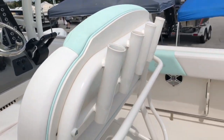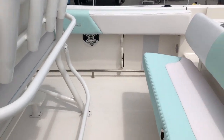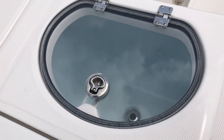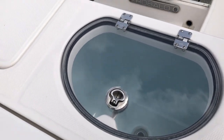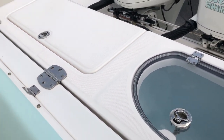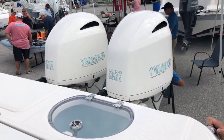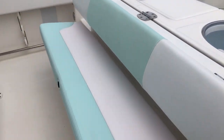The backrest folds up to allow the bench seat to fold down and create a seamless surface to allow for added fishing space. Behind the seat is a deep aerated bait well with an acrylic top, and storage compartment for wet storage next to the deck door, leading you out to the dive platform.